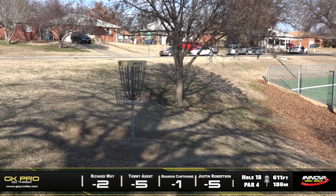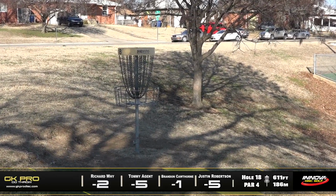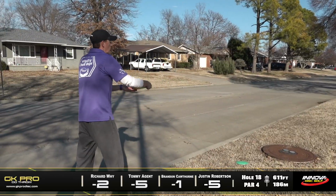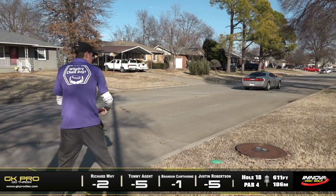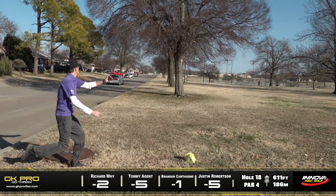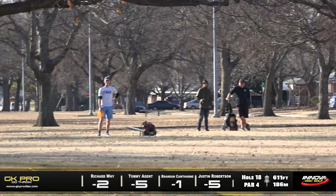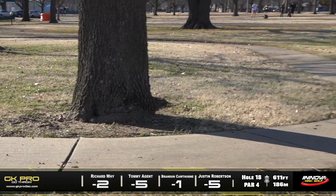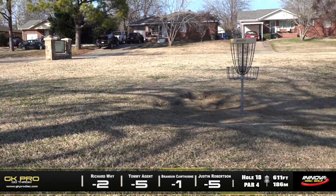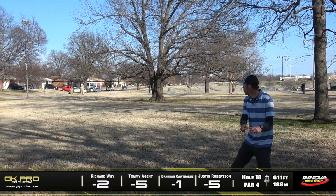Wow. Tommy. Beautiful shot. And he actually kind of got saved a little bit by that tree there. Yeah, I think it was checking up either way, but it definitely helped him out a little bit. That's going to put a lot of pressure on Justin to get it close. And Richard tried to play that OB, but unfortunately hits a tree and stays OB. He'll be taking it way back.